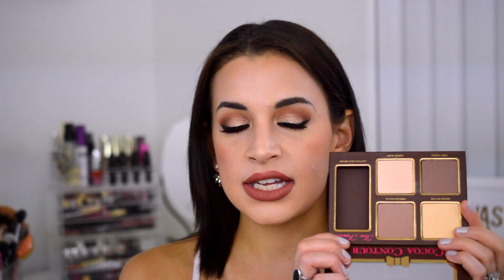Some of the shades I've hit pan in already, so I'm going to be needing more of a yellow tone to put under my eyes and a beige tone as well. And this contour kit comes in two colors. I got the darker one that's medium to deep. The other one was light to medium. And I just like the shades in here more.